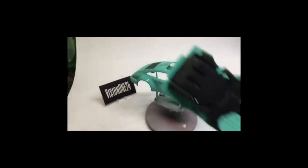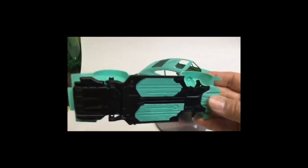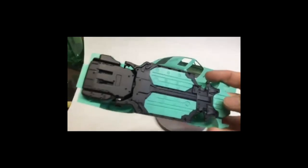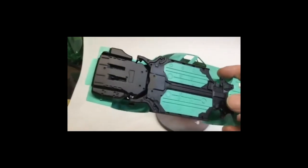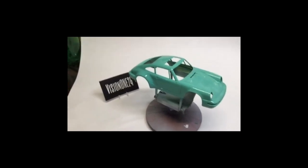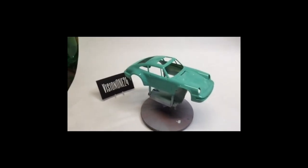Let me see what else. I got the chassis right here. I had the base coat on it, and then the black, so I still have to paint that. But that's basically where I'm at with that car.